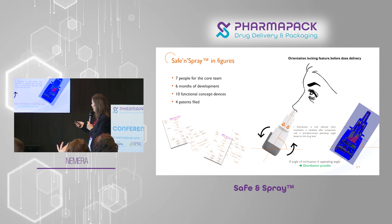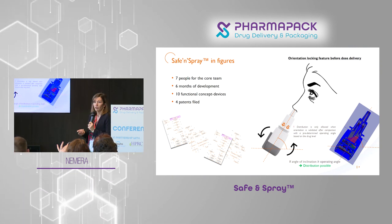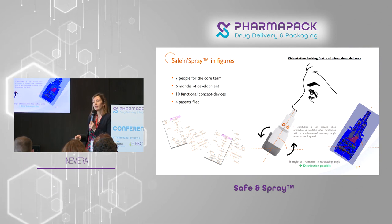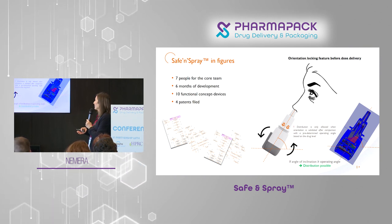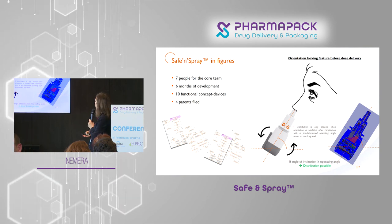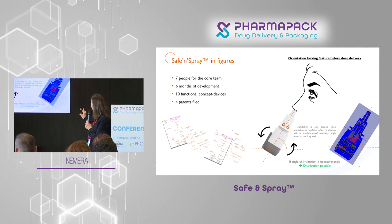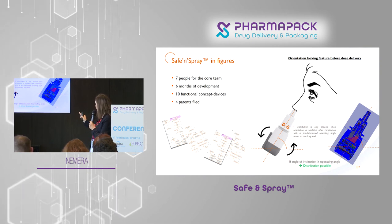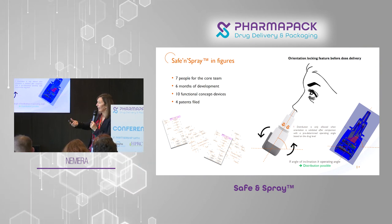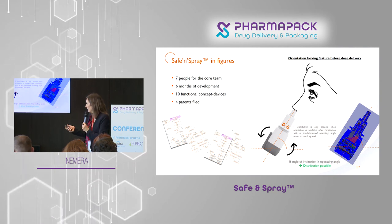One of the patents is about orientation locking feature before dose delivery so that the system can detect what is the good angle of use for the device to get the drug delivered. And it's quite smart and intelligent because it's not only about angle, but also about the drug remaining inside the container.